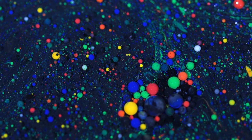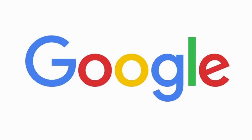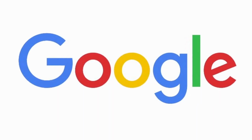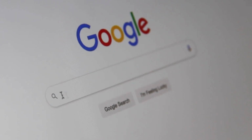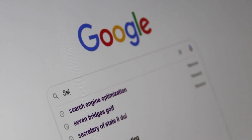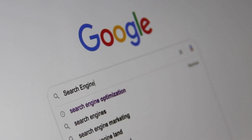Today we're going to be looking at how Google makes money. Google is an American technology company that specializes in internet-related services and products, which include online advertising technologies, a search engine, cloud computing, software and hardware.